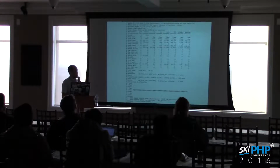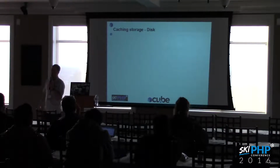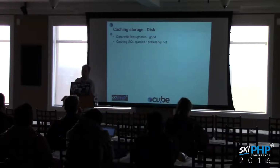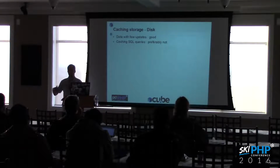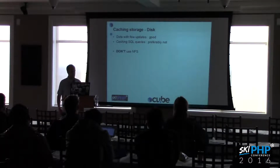Now, if we're talking about caching, of course we need to store our data somewhere. All systems used to store data on disk a lot. It's very useful for data that doesn't change a lot. I would not use it to store the output of SQL queries. It's not really that fast. Whatever you do, please do not use NFS or anything like this or any other network file system to store caching data. Oops.